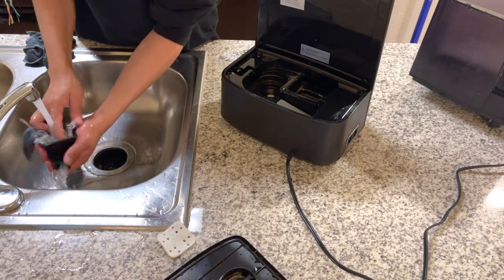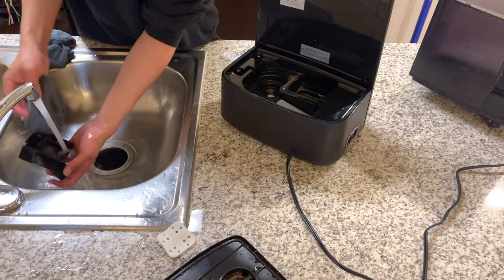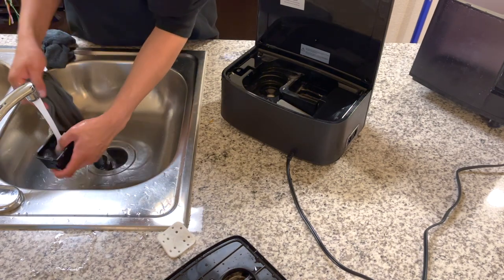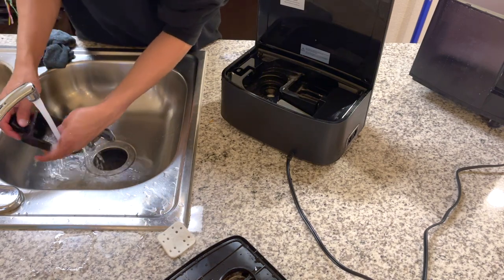By the way, you wouldn't have to clean your humidifier so much if you use white distilled vinegar. And wait, white distilled vinegar. Lord have mercy. If you are using distilled water.